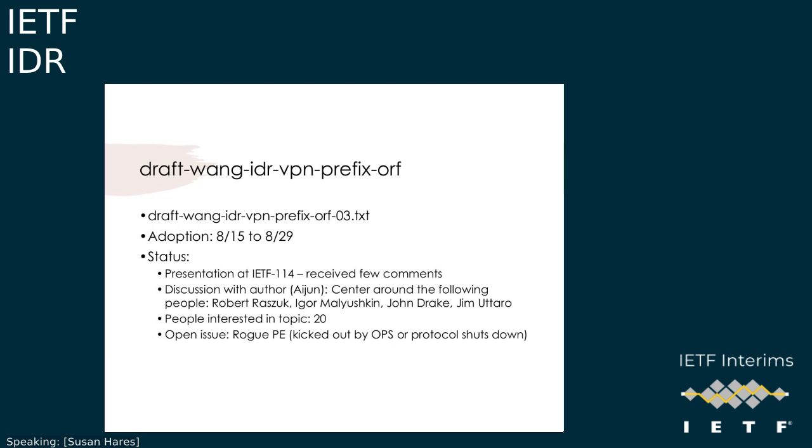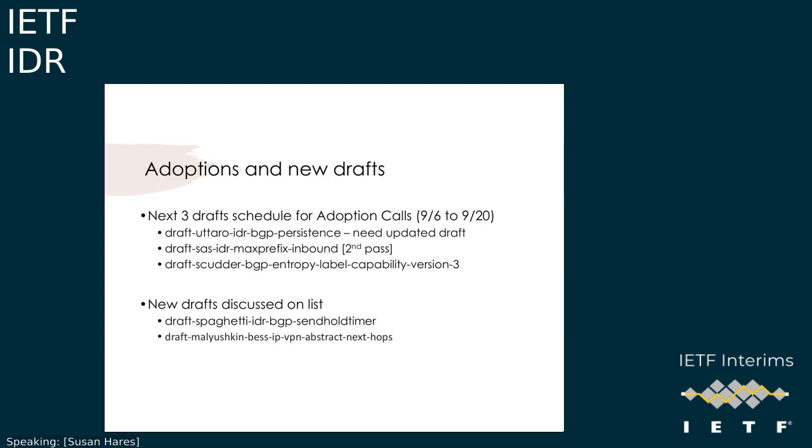The open issue is a Rogue PE. Some of the proponents say it should be kicked out by ops, and they're sort of not telling us how. The group against it says the discussion is protocol shutdown. But folks, I have been focused on CAR-CT, and I need to do a better deep dive on that.